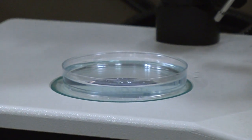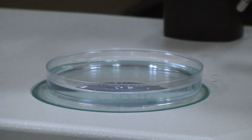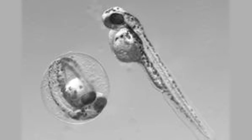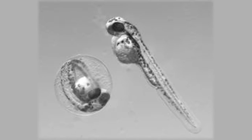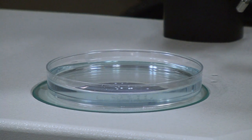And then later on, we'll look to see what's happened to the brains of these embryos and whether or not they've developed normally. The thing that is really cool about zebrafish embryos is that they are transparent, and you can look right inside them. You can see the cells that are developing and dividing and becoming different kinds of cells just by looking at the embryo directly. And that is really, really amazing.